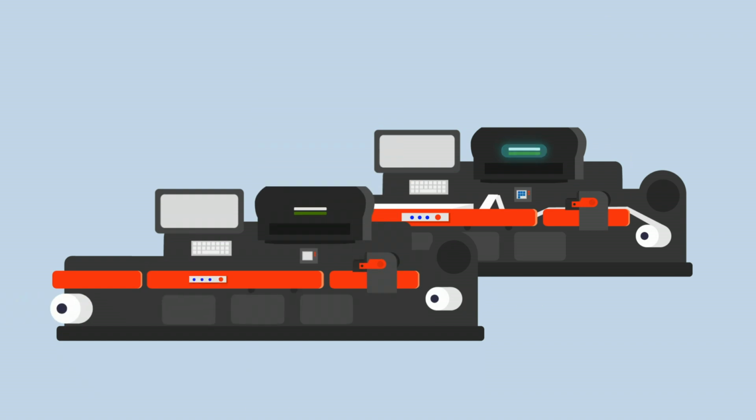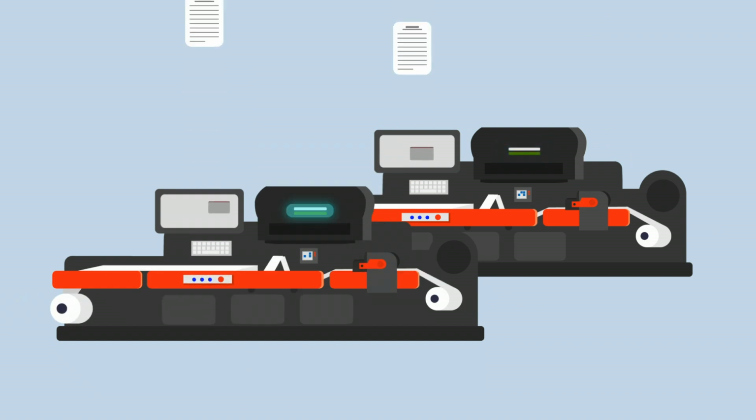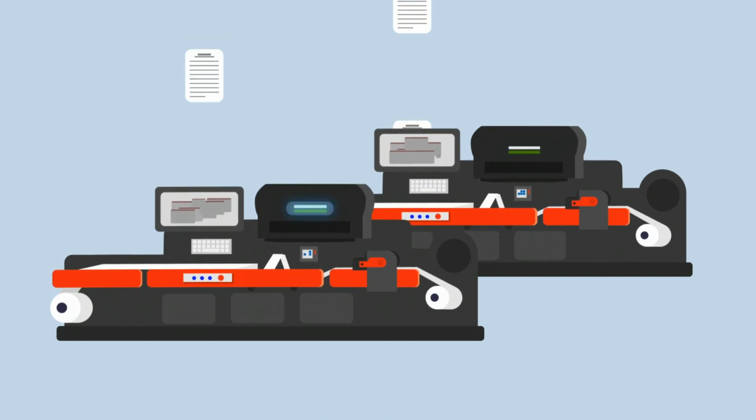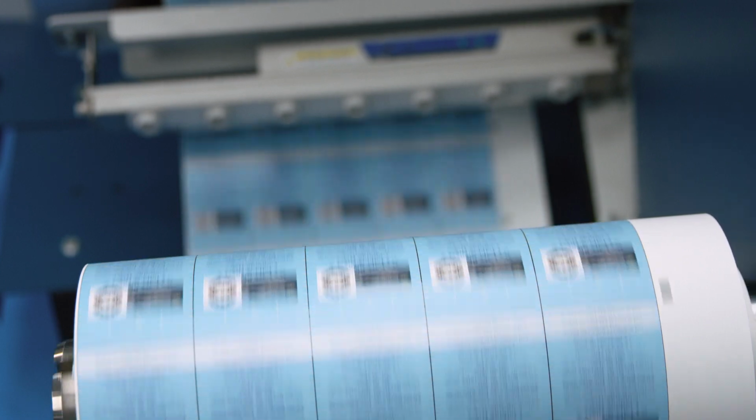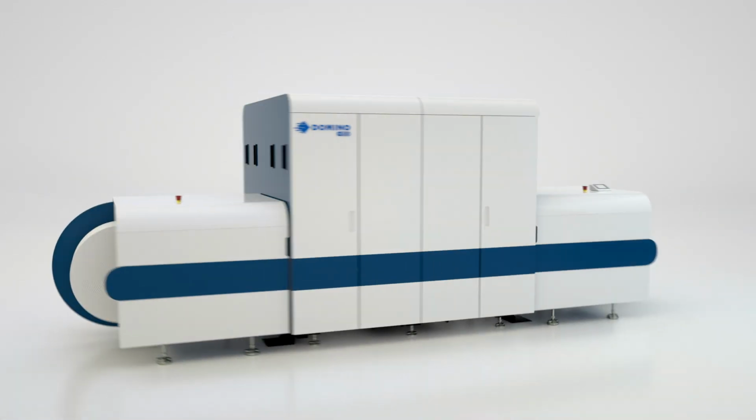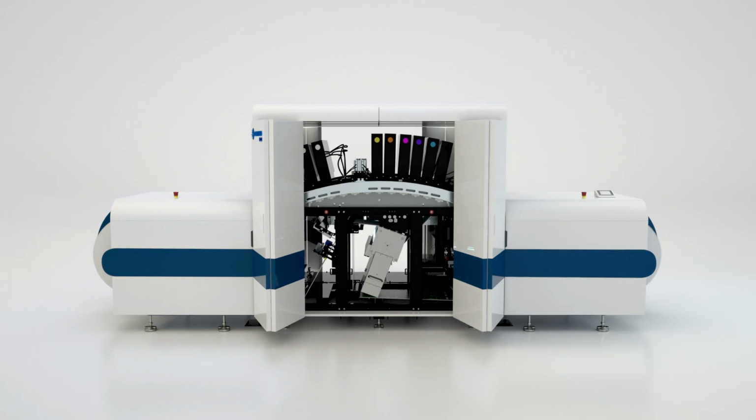We had two legacy, old technology Jetreon label presses running 3 shifts, 5 days a week, plus overtime, and we're turning business away. Domino was one of 3 companies that we looked at. When it came down to actually taking and investigating the actual products, it was very simple for us. Domino came out light years ahead.